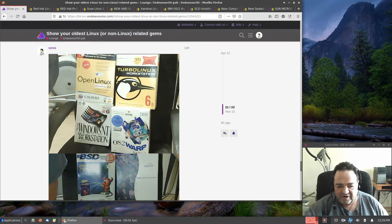The box of OS/2 Warp 4 is not complete. It doesn't have some of the documentation that came with Warp 4. In this box is the Warp 4 CDs, the application CDs, Warp 3 Connect Blue Spine Edition, a couple CDs of that, plus the accompanying CDs, and some boot disks, some floppies. So it's not a complete set of Warp 4.